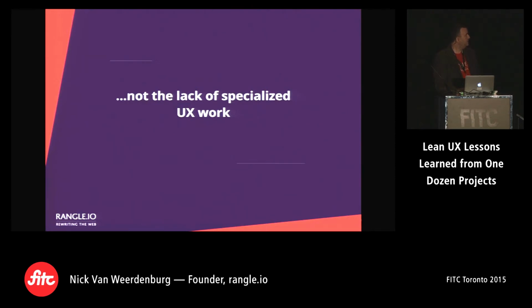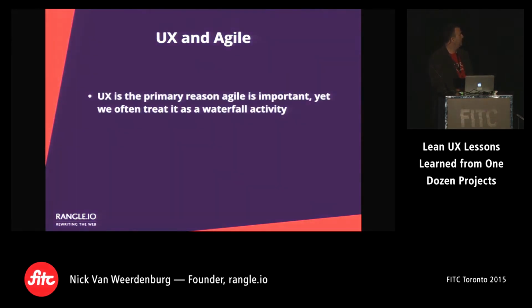The big problem has never been a specialized lack of UX work. It's been a process that sort of teaches us and that we can learn from. And so Agile is interesting. User experience and Agile are somewhat at odds, and that's where Lean UX comes in. User experience is the primary reason Agile is important, because we can learn by delivering and getting feedback earlier. Yet we often treat it as a waterfall activity.